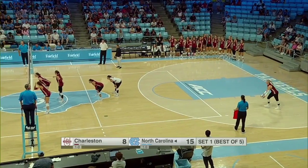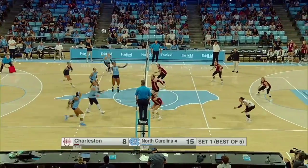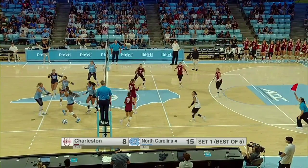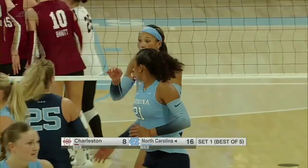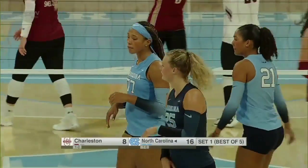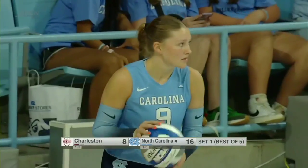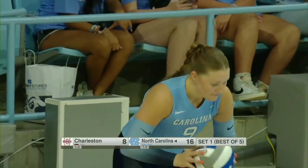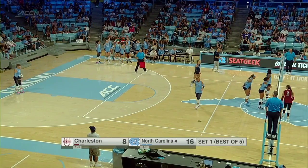Transfer from Penn State. She was also a preseason All-CAA conference pick, and you can see why. And ooh, just missed that one, but so far in this short sample with her on the court, I think she's someone that Coach Shaw and his staff need to kind of game plan. When she's up there, we may have to change our offensive tendency a little bit because so far she's got a really great net presence.